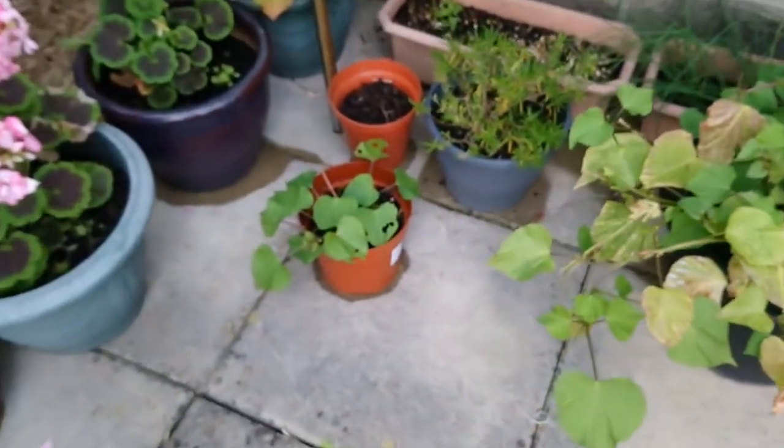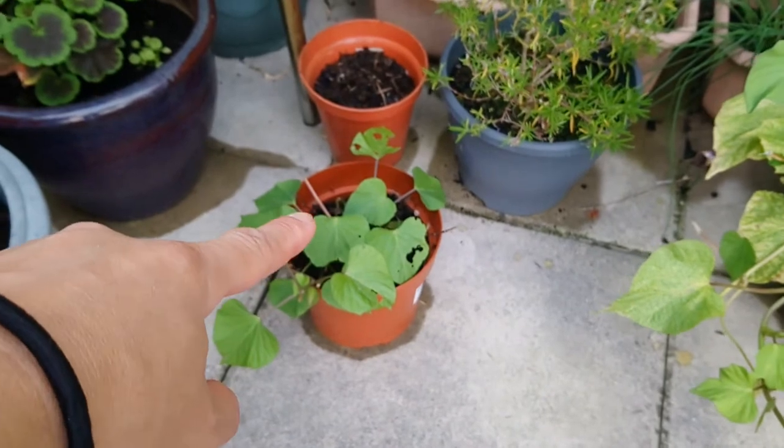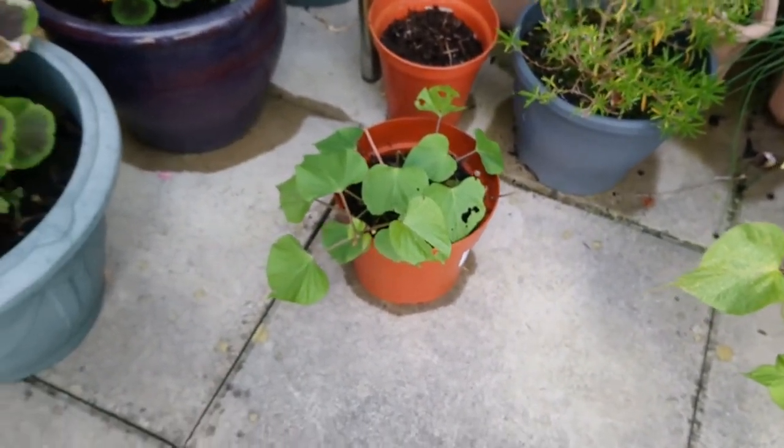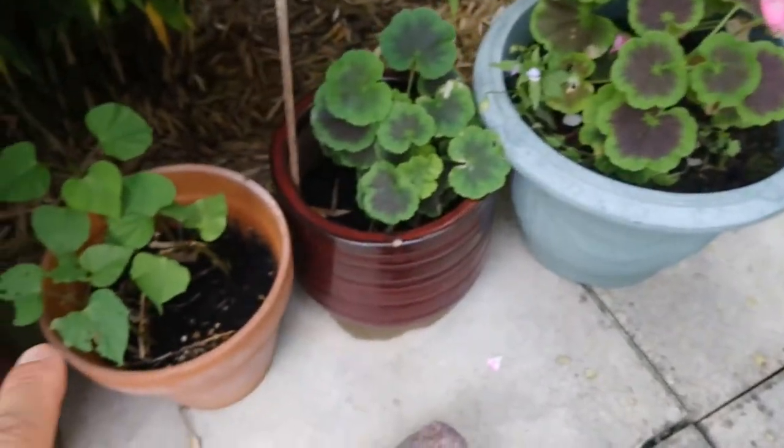But I repotted some stalks. They seem to be alive, aside from the fact that they are being eaten by something. And I put some over there as well.